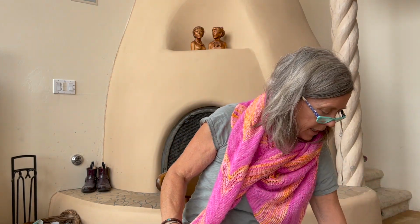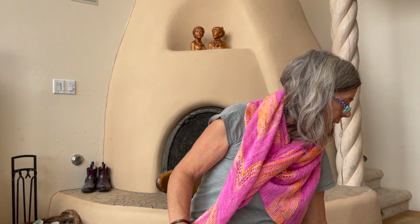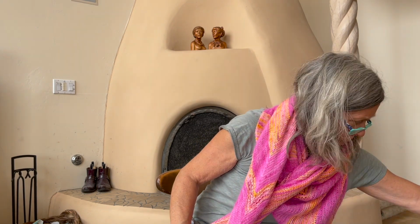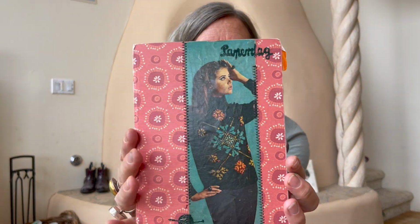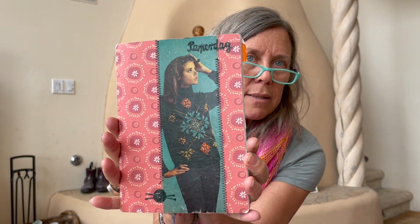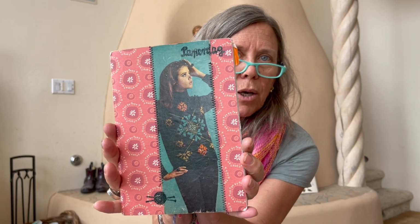And now on to paper, because now I can't find it. Oh my gosh. I have a giant hot mess spread out around me, but now I found what I was looking for. I may have shown you this before. This is my current knitting notebook.